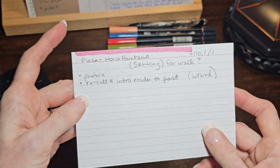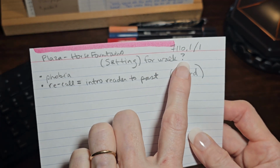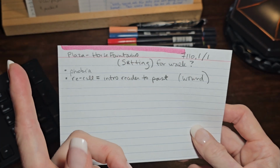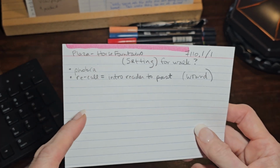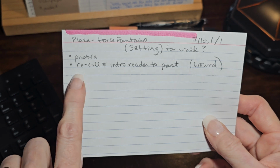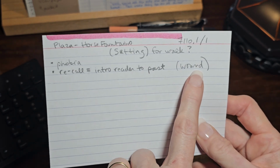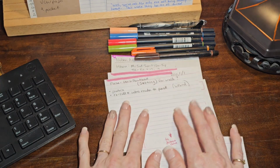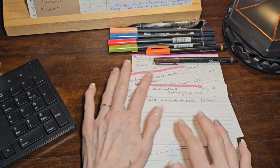Then I have my card about the horse fountains. I make a note to myself, setting for a walk perhaps, right? Because I already know how long that walk takes. I know that Tara doesn't drive. She lives on the plaza because she likes to walk everywhere. And I've made a note, phobia. Recall equals intro the reader to the past, parentheses, wound. Okay, so that's how I've set up the direction that those story elements are going to go.